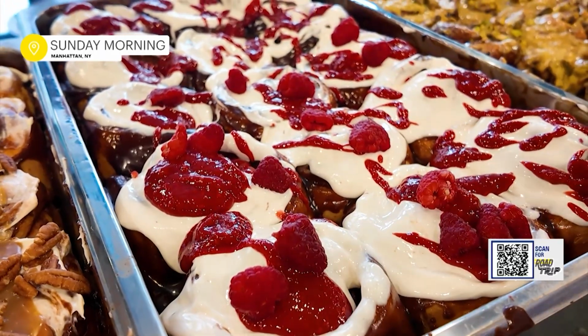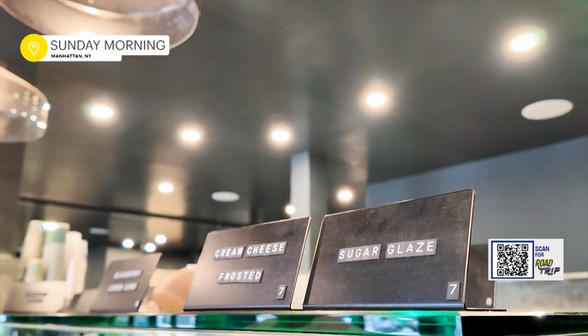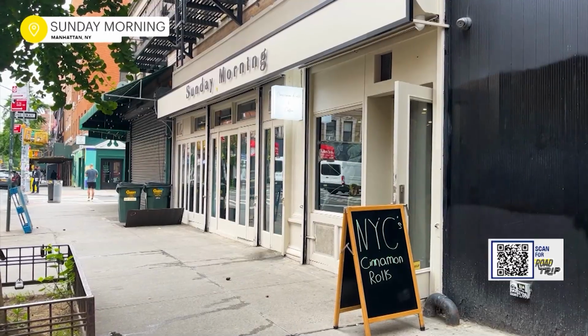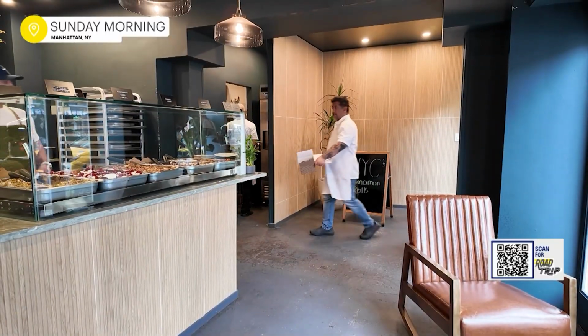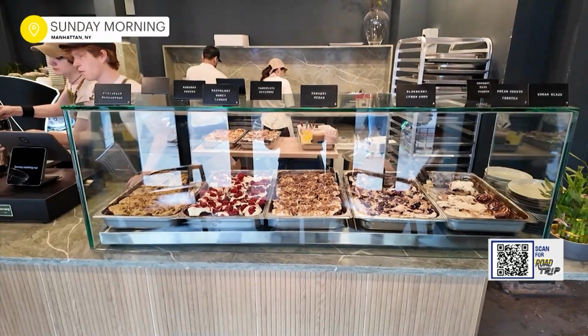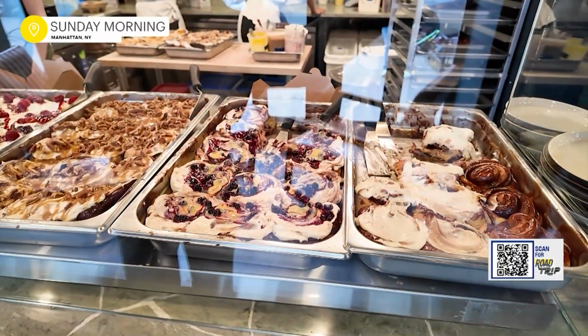Who said Sunday mornings can't happen every day of the week? Everybody likes to get together with the family. We have about 10 rotating flavors throughout the day. With Sunday Morning, owners Armando Liriadco and Ahmet Karanbay are creating a space that feels like a warm hug with a single sweet item. It's just cinnamon rolls, and everybody likes cinnamon rolls, you know, we got lucky with that.